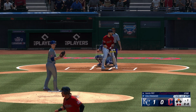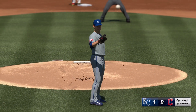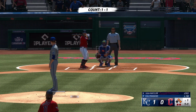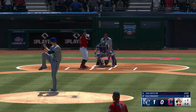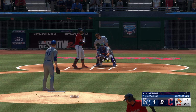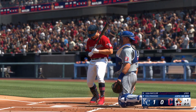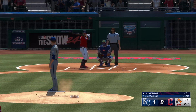And that one off the inside edge. You walked him. Batting fifth. Here's Josh Naylor. Next pitch is downstairs. Good spot for the hitter. Definitely has the advantage in this count with runners on. Look for him to be aggressive on this next pitch.